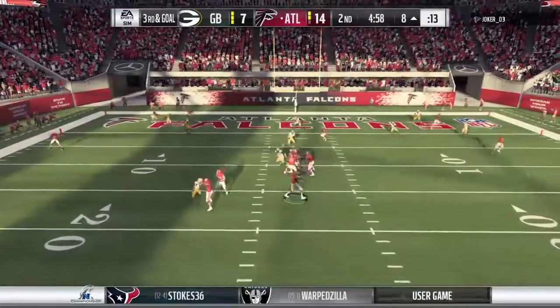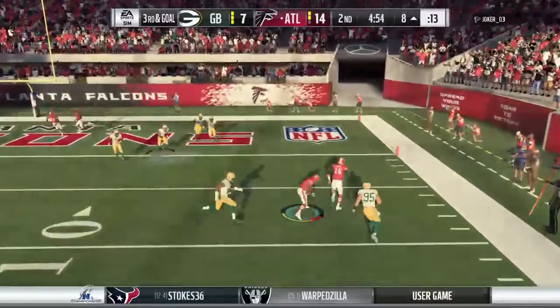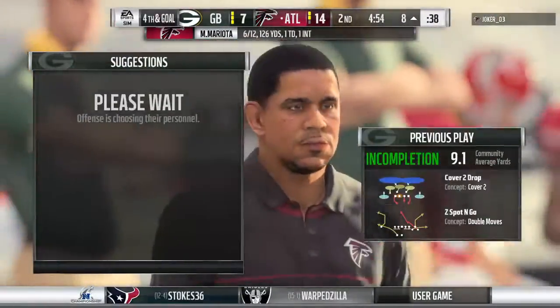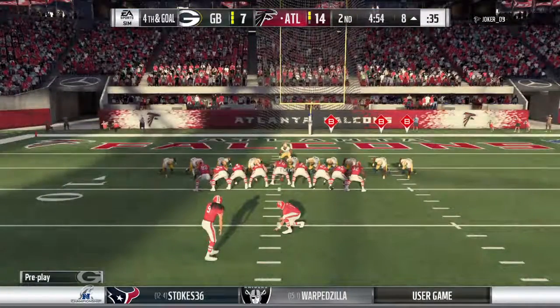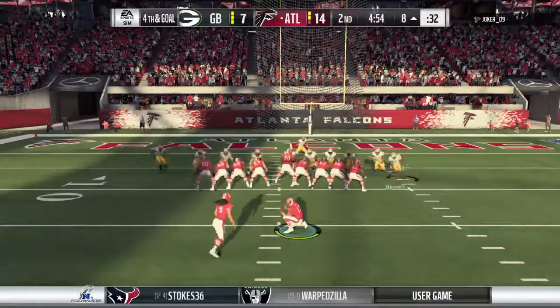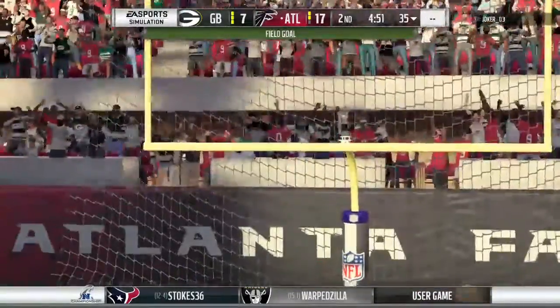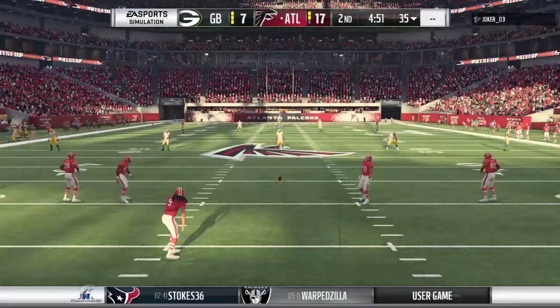Mariota. Escaping the pressure right. And that is incomplete. Let's face it, you can run the route tree as many times as you want, get in sync, practice it, do all those things. But once you get to game speed, it doesn't always time up quite that well. That one goes incomplete. And his kick is indeed good. And they will move up by 10 now, 17-7.